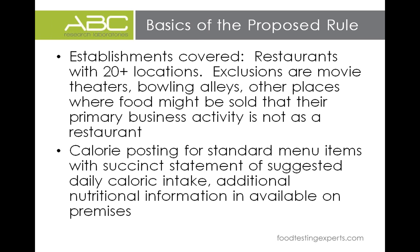So again, establishments covered: restaurants with 20 or more locations. Folks that have concession stands at movie theaters or bowling alleys will be exempt. The main purpose for the exemption is that that's not their main business driver. They're there as a bowling alley. They're not there as a restaurant chain, so they're exempt.